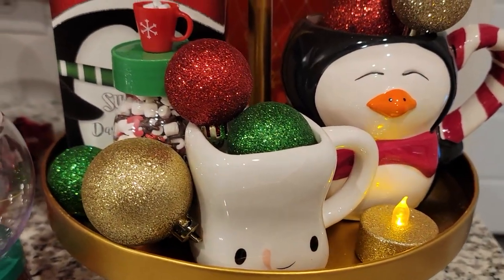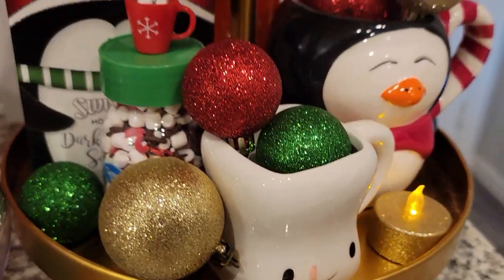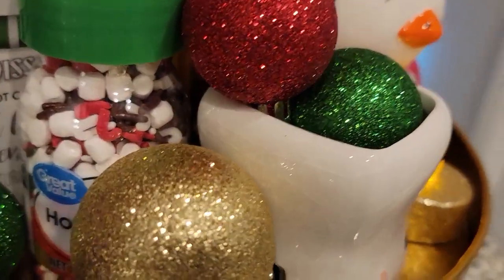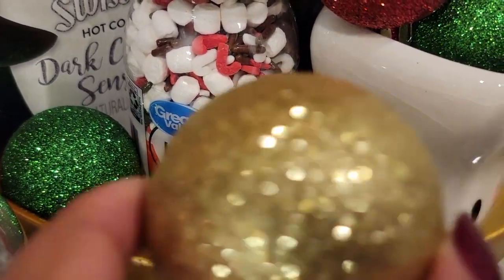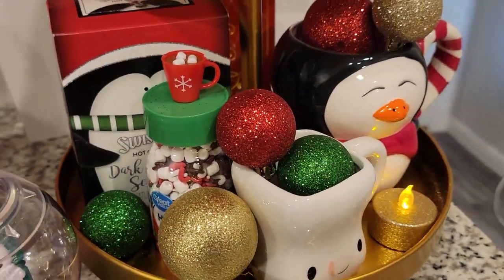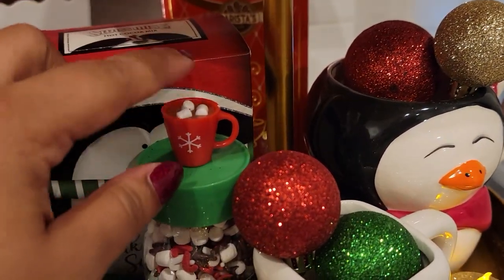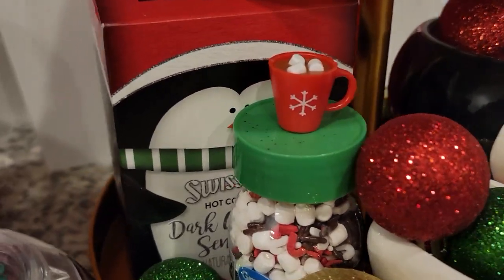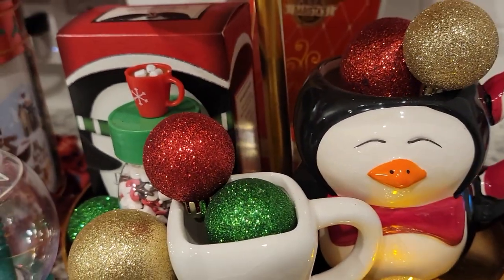And here we have my other tiered tray, and I have some tea lights, and I also have this little hot cocoa topper, which I got from Walmart last year, I believe. It was so cute, I just couldn't use it, so I used it again this year as a little decor piece. And I just love the little hot cocoa mug on top. It's just perfect for a tiered tray. And the bottom of the tiered tray happened to be penguin themed. I didn't even plan on it, but I still think it's very cute.